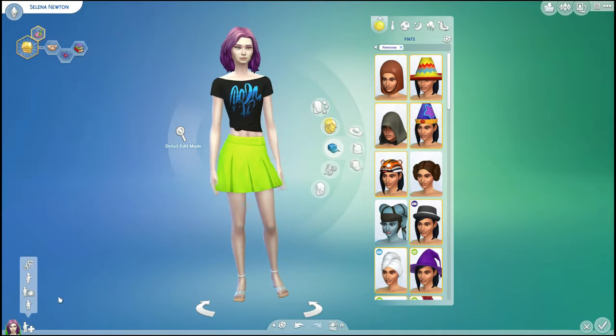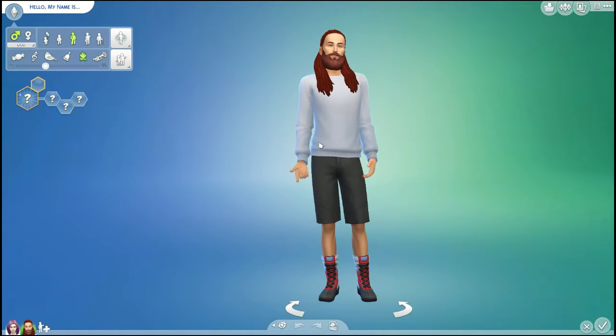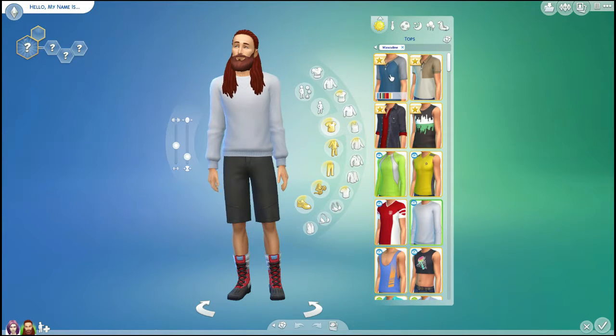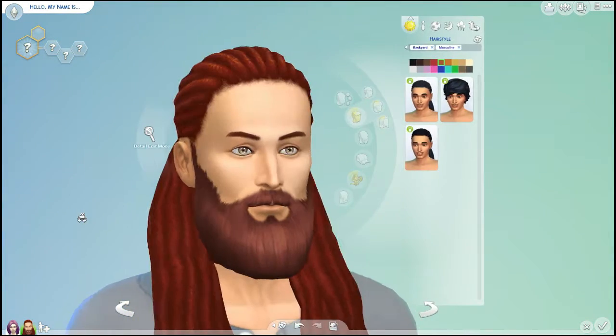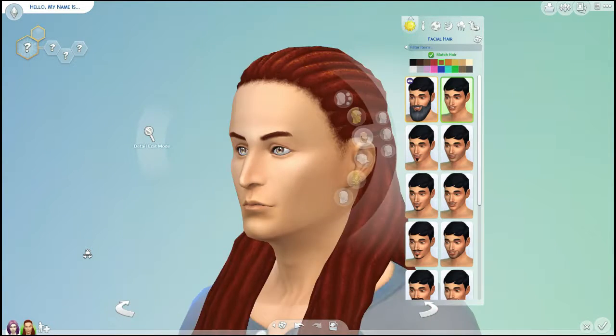And actually, are there men? Is there men stuff? I don't know. Oh, there are. Oh, great. Cool. We need more men stuff. So I'm going to go through really quickly. I'm going to change the hair. We're going to look at the hair first. Don't think there are any new facial hairs. Nope. So I'm just going to take it off.